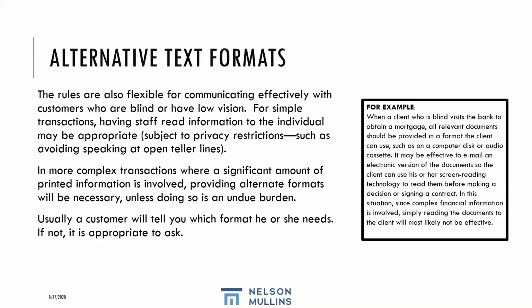When a client is blind, visits the bank to obtain a mortgage, all relevant documents should be provided in a format that the client can use, such as a computer disk or audio cassette. It may be effective to email an electronic version of the documents so the client can use his or her screen reading technology to read them before making a decision or signing a contract. Again, because in this situation there's complex financial information involved, simply reading the documents will not be effective.